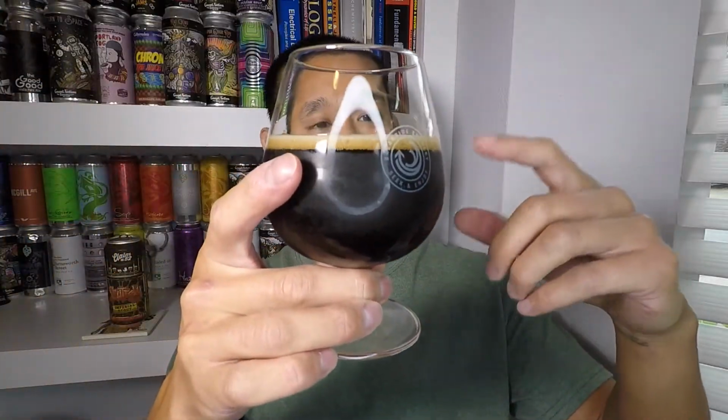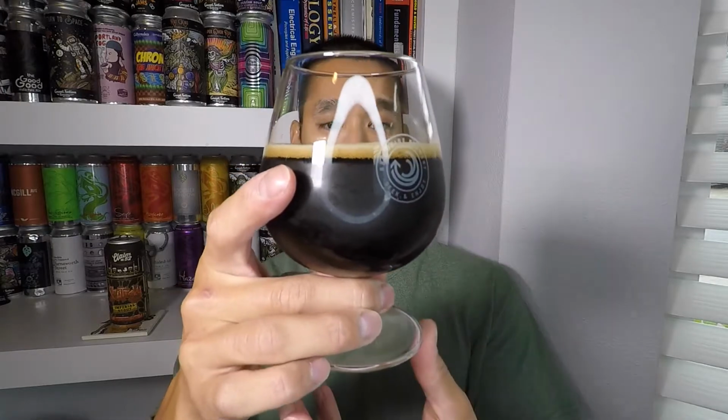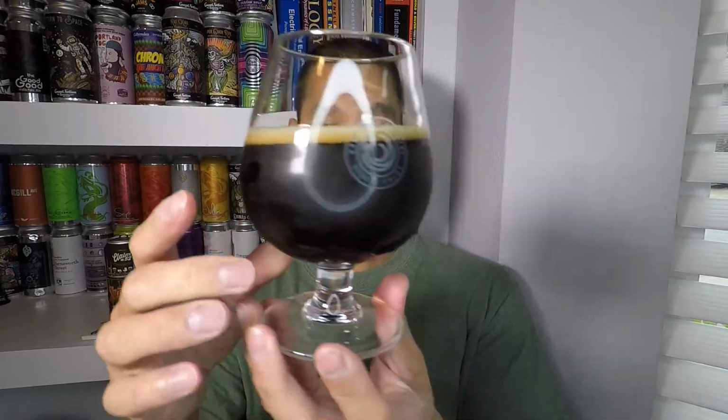Putting it in front of the light, however, is the same deal. You can't see anything. There's not even like a brown hazelnut halo type deal around the glass here. It's just a pitch black beer, man. And that light is fully charged and extremely, extremely bright. And this is just a freaking black beer, dude. Let's get into the aroma.